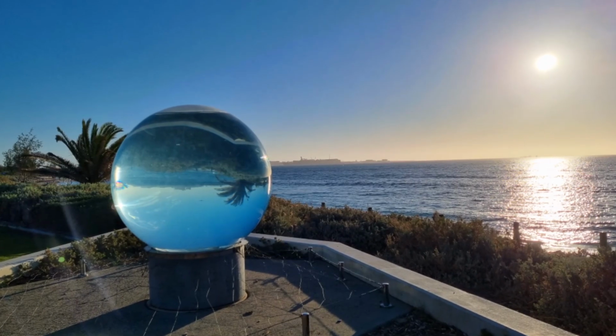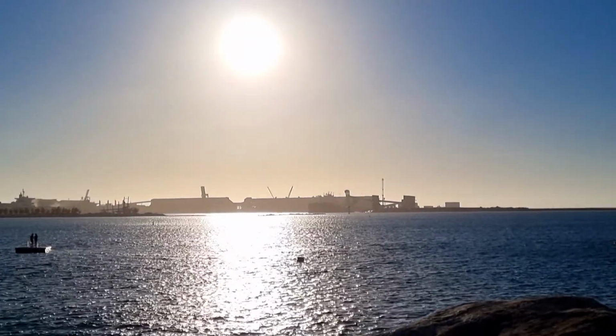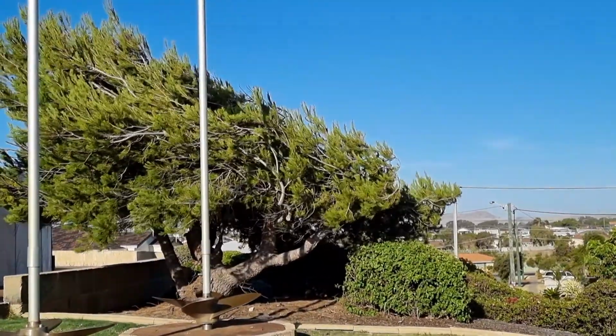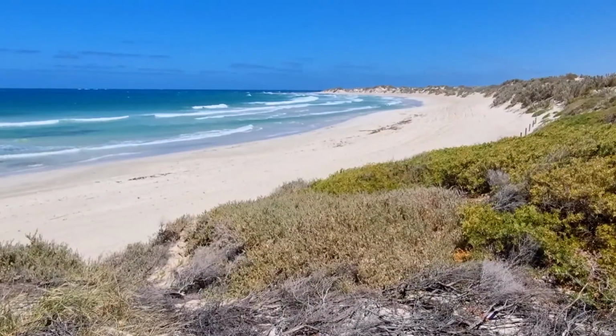So I stayed at the Big 4 caravan park, not the Big 4, the Geraldton caravan park, which was in more of a rural setting on a different road, but then I realised it's probably the old original road inland. You can notice a lot of the trees all tilted sideways now. I noticed a few coming in. Good place, Geraldton.